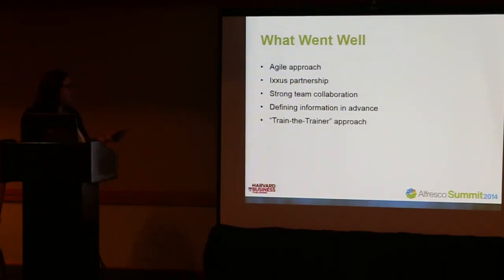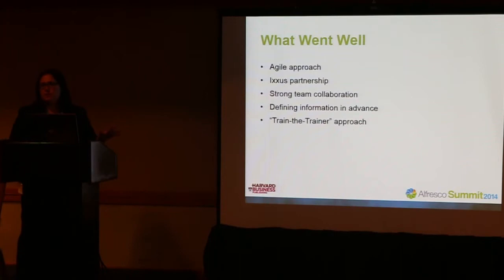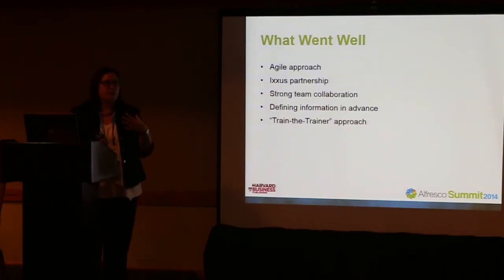Also, the train the trainer approach. So I did touch upon this earlier. We really couldn't have done it without having the business units do their own training. It just got the buy-in that we needed. Everybody wanted a replacement system, but there are definitely people in every organization everywhere that are change averse. So having people within their business unit that they were comfortable with, that they felt really understood their issues, really helped with the willingness to change to different systems.